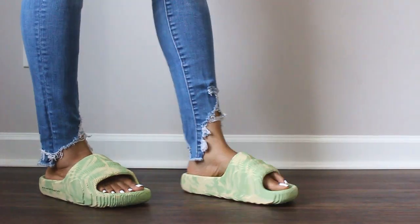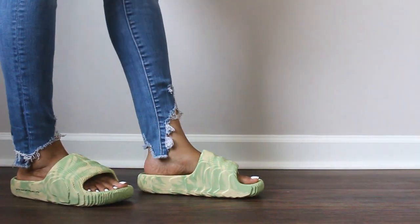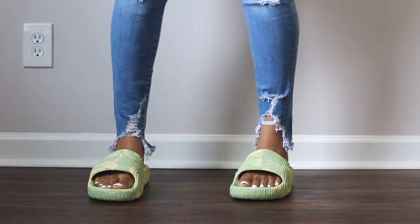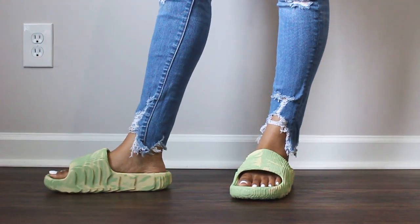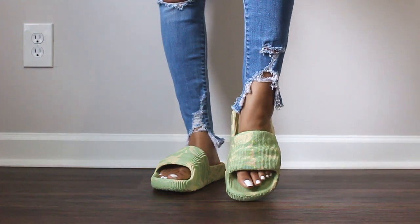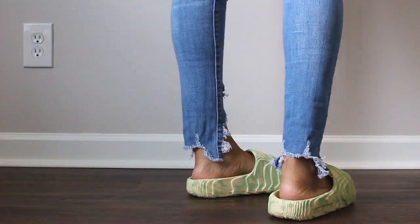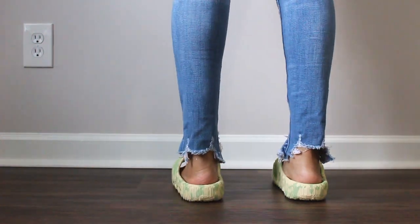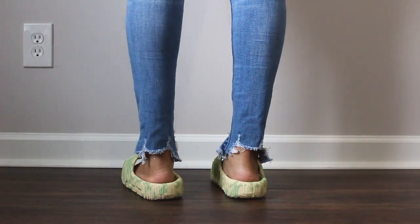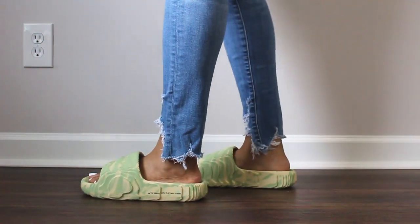As you can see, it's kind of a struggle to keep these slides on. They are very baggy on my foot. Maybe if I had a wider, thicker foot, then they would fit perfectly, but my feet are kind of narrow and skinny, so they are definitely dangling off of my foot. So I don't know if I would be able to wear these all day, but I am going to try to put some thicker Adidas socks on and see if that makes a difference.